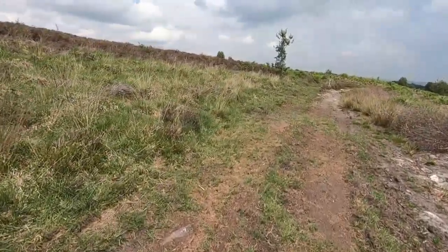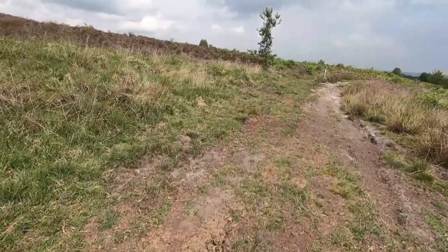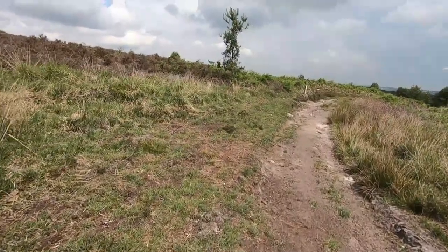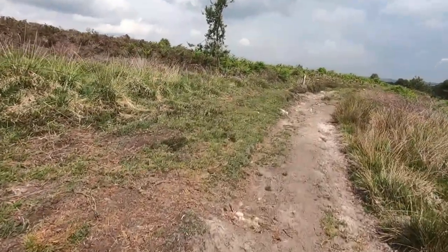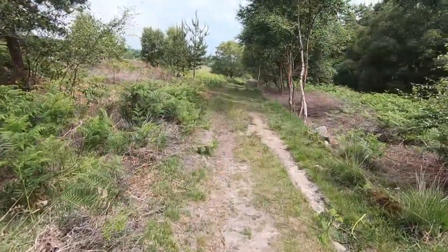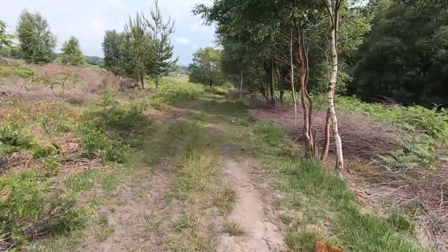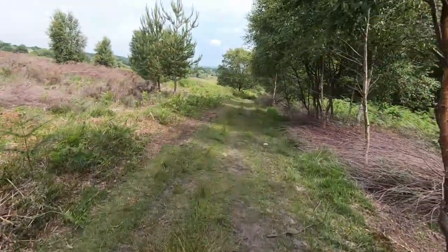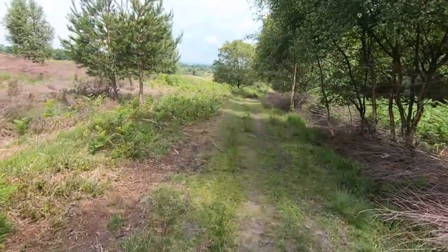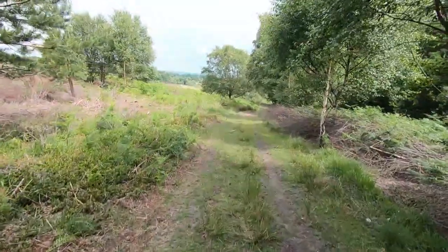I hadn't walked this bit of the common until late summer last year, and it's absolutely beautiful, all the better for not having too many people on it. You can hear the crickets in the background chirping away. A nice breeze coming into our face, but it's a warm breeze. It's absolutely silent otherwise.